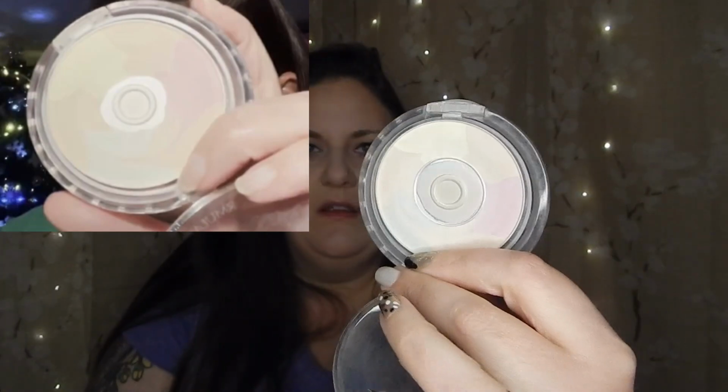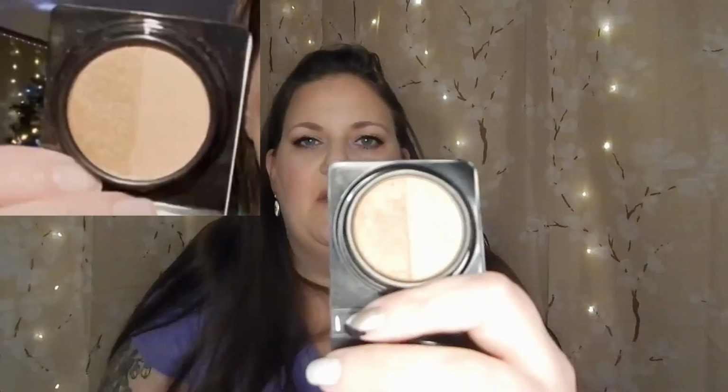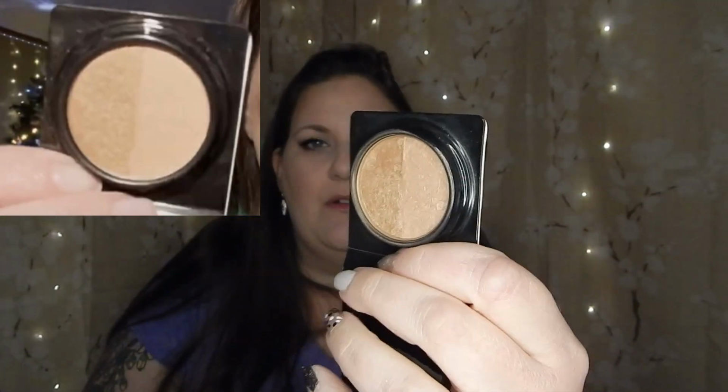So I'll just show it to you anyway. I mean, it's a powder. We're getting there. Okay, bronzer. You won't be able to see any difference in this as well. Well, I mean, you can see that there's dips that are starting to form a little bit in this right side. So, yeah. We probably won't see anything for a while.